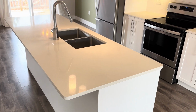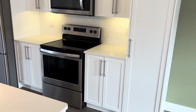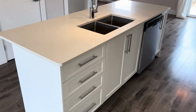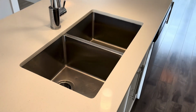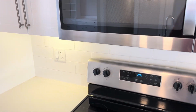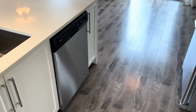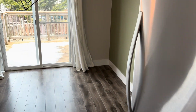So you have a nice big island there. And there's your upper cabinetry and your lower cabinetry. And you also have cabinetry in the island that you can see there. So again, quartz countertops. You do have an overhang, so you can tuck some stools under there. Upgraded under-mounted sink, double sink, stainless steel, upgraded faucet. We turn right around. So again, more quartz countertops here. Subway tile backsplash. With regards to appliances, there's your microwave range hood unit there, your stove, your dishwasher, and there's your fridge.